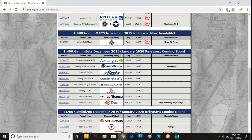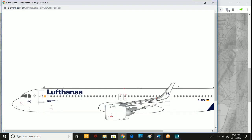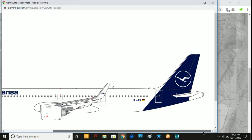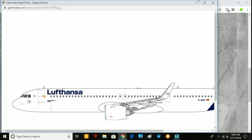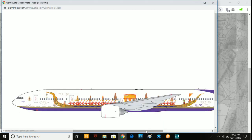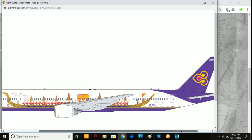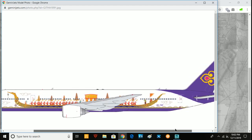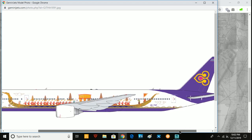Next up, we have a Lufthansa A321neo for $43.95. Registration Delta-Alpha India Echo Alpha. Interesting model. European collectors will like it. Finally, we have the Thai 777-300ER for $57.95. This one is in a special livery. It is in the Royal Barge livery. This aircraft is registered as Hotel Sierra-Tango Kilo Foxtrot.